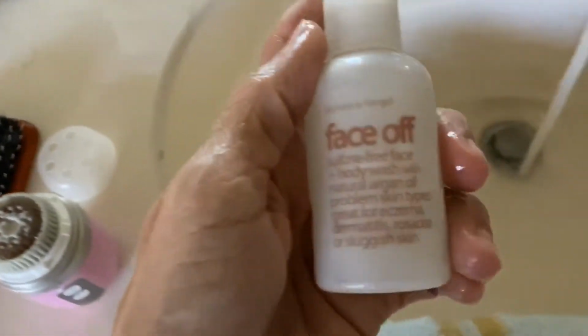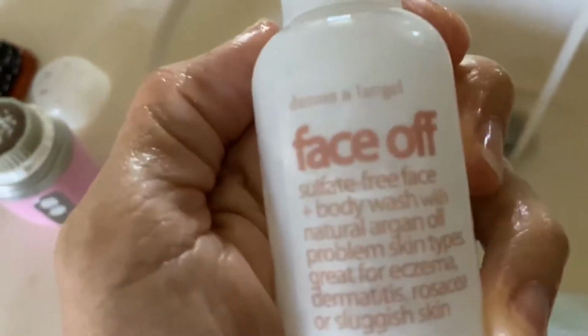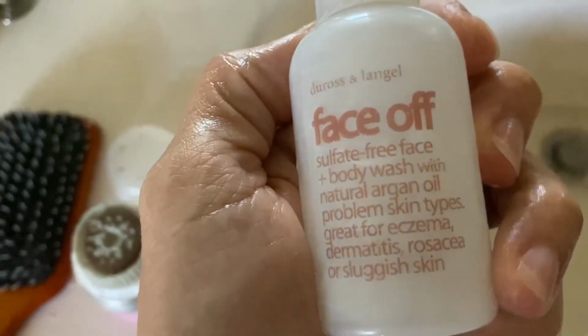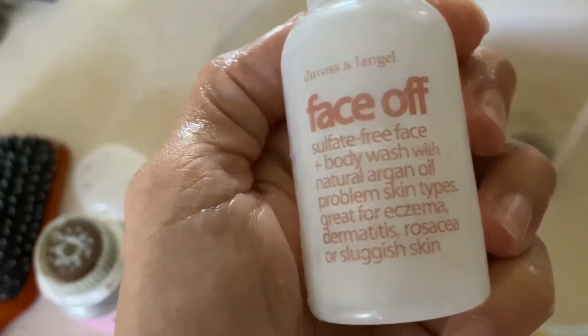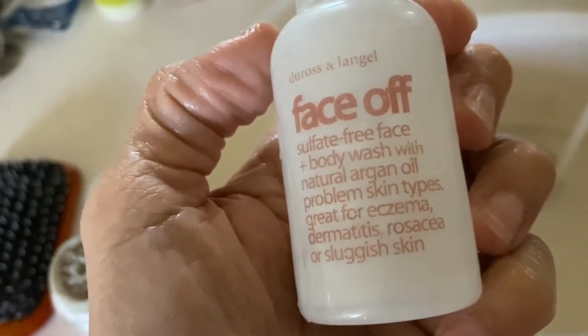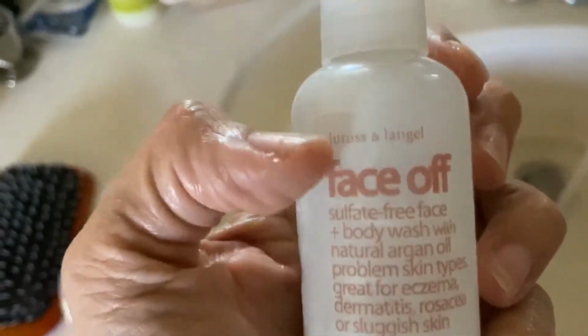And I'm actually using Face Off. I love their brand. They're all natural. They're sulfate-free face and body wash, with natural argan oil, great for eczema, dermatitis, rosacea, and sluggish skin. They're from Duros and Lango. I love them. I buy them in big quantity, and I put it in small quantity here, and then I just put it in my travel bag that you'll see over there. So anyways, the quantity's in there.